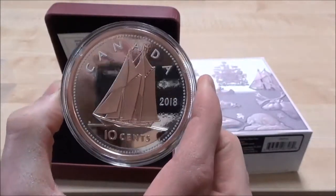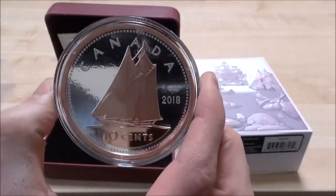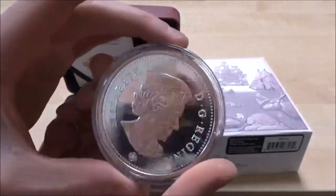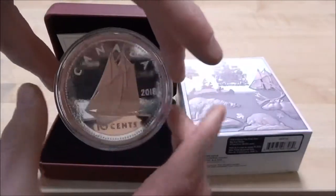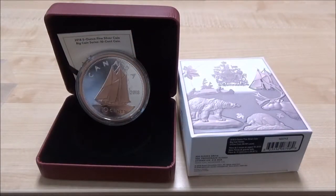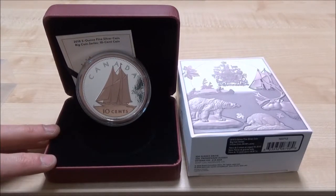The 2018 Big Coin series features all the standard issue Royal Canadian Mint circulation-based coins with rose gold plate struck on 5-ounce pure silver coins. Each coin is limited to 1,500 pieces and retails for $559.95. There is no tax on these coins.